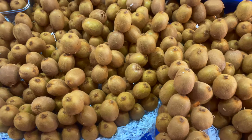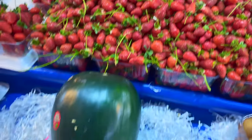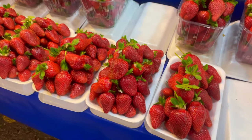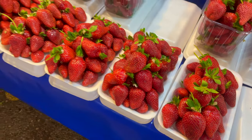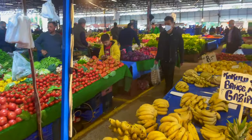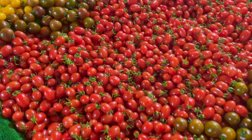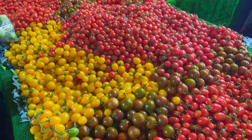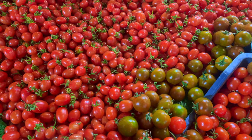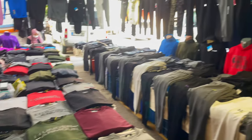Kiwi, strawberry, watermelon. Big nice strawberries. Look at them. Nice. Market vibes, you know? Look at these lovely tomatoes. Look at them. I think I'm gonna make a salad, people.